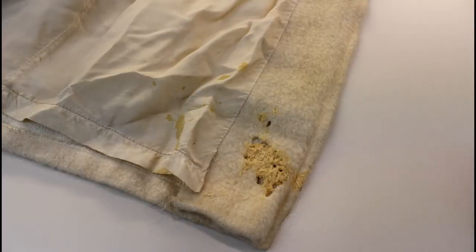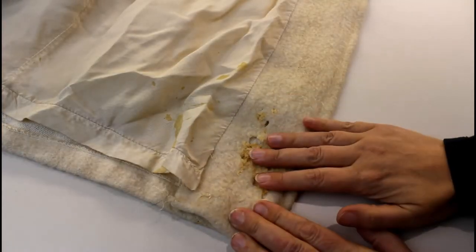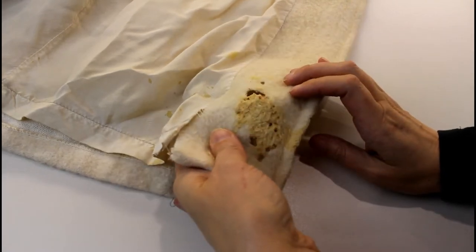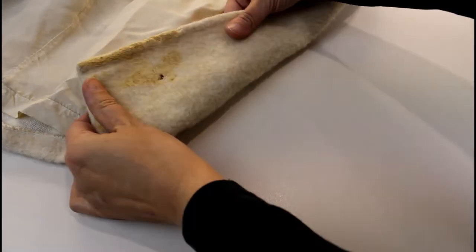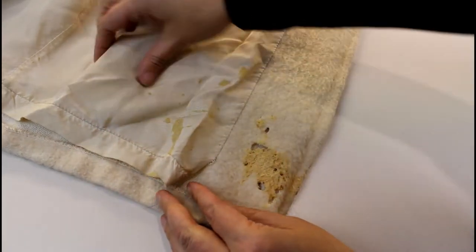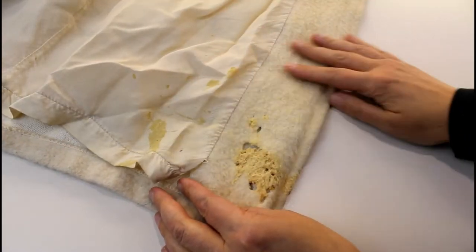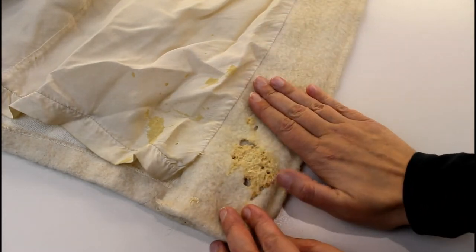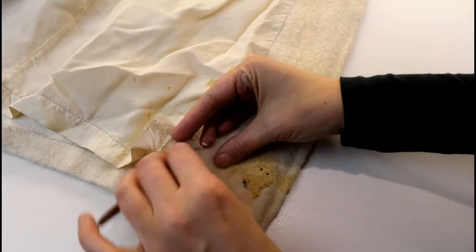The first thing I'm going to do is shorten the coat to remove this damage. So it looks like something's been spilt on it and has eaten through it. There's a little bit of staining on the lining too. So I'm going to measure all the way along how much I need to cut it off, do a double turn, and then stitch it into place.